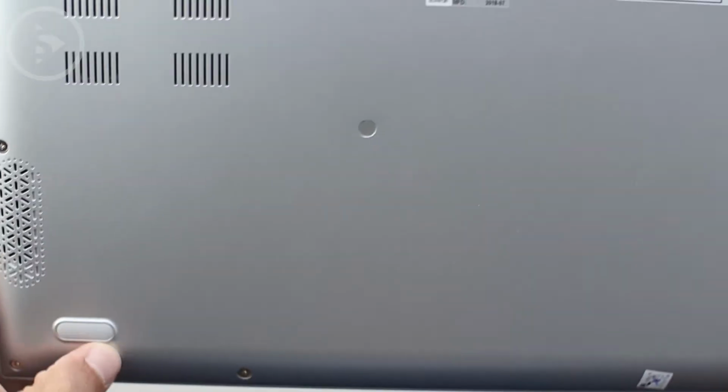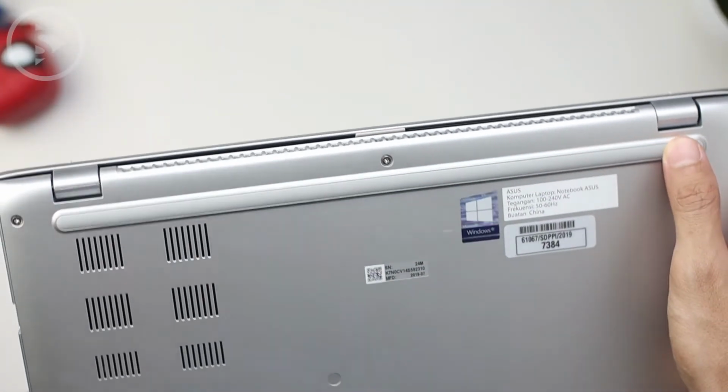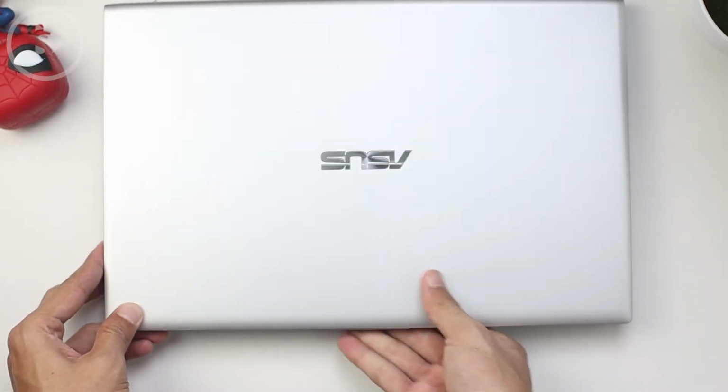Apart from that, there are only rubber grips to keep the laptop steady on the table. For the design itself, this laptop looks quite simple and minimalist. The form factor is also quite thin. Now let's open the laptop and see the keyboard and display design.